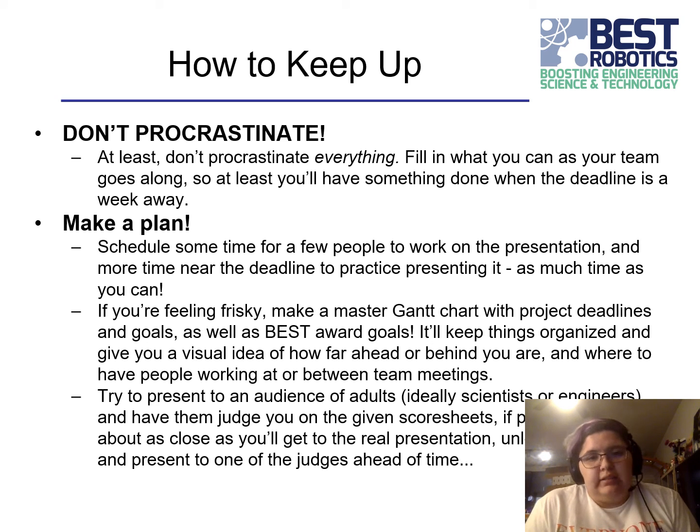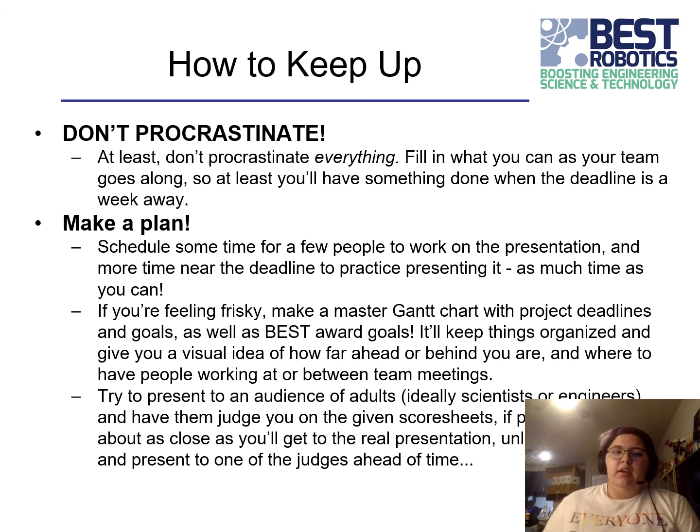Don't procrastinate. I know I said it before, but don't wait till the last minute. Fill in what you can. When you do brainstorming, take pictures, type up the brainstorming slides. Make it so that you are doing a little bit at a time. Make a plan. Just like you make a plan to build the robot, make a plan to build the CDR. And if your team has a master schedule, make sure that the CDR is on that master schedule.